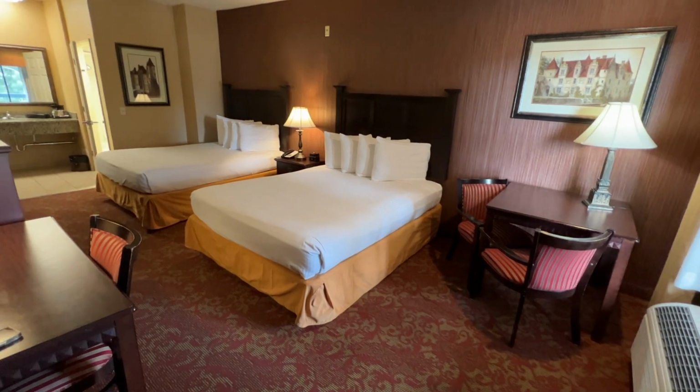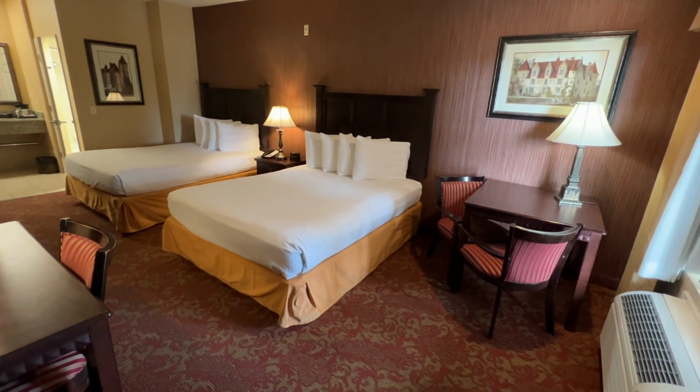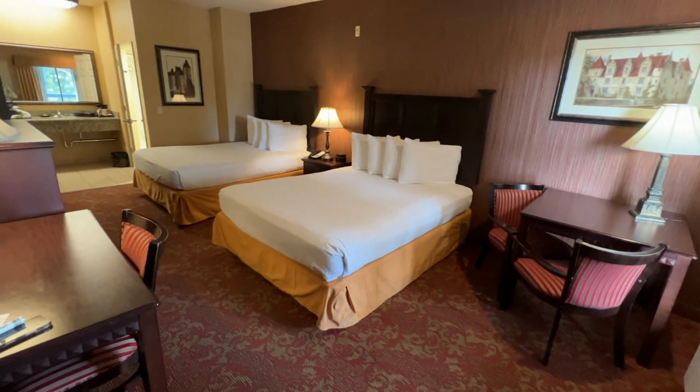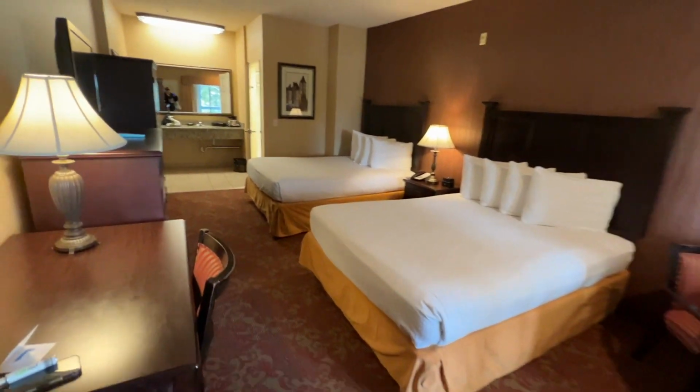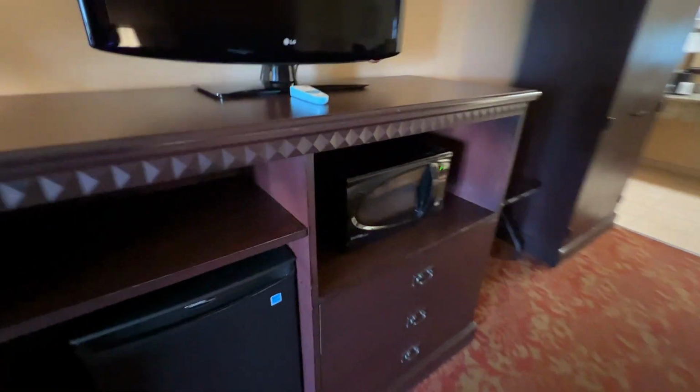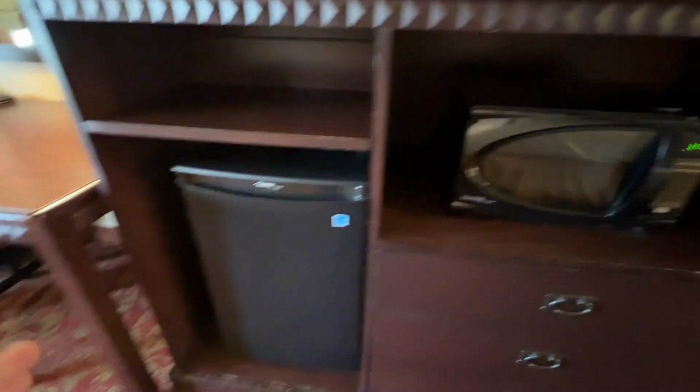So we have 2 queen beds, and looks like we've got a tiny little table. But aside from that, pretty tight spaces in here. Not a lot of room. We do have a microwave though. That's something to be said. We've got a microwave, we've got a mini fridge.